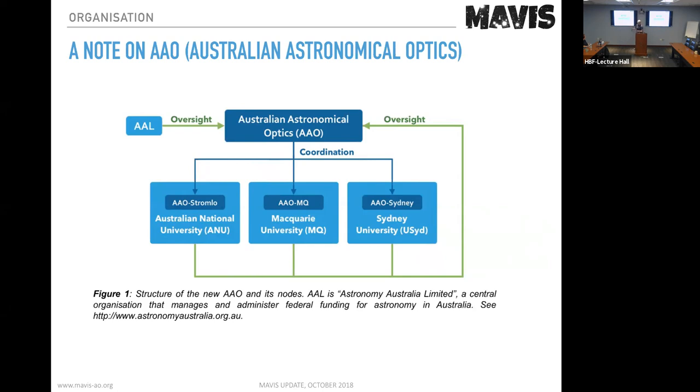Even I am getting confused. There's been so much change recently. But this AAO-MQ is what used to be AAO in Sydney. It's now under Macquarie, which is managing the ex-AAO. But AAO is now a larger, national instrumentation capability made of three nodes: AAO-MQ; AAO Stromlo, which is at the ANU, where Céline and myself work; and AAO Sydney, which is at the Observatory of Sydney. So when we refer to AAO in Australia, it is the whole thing. And AAO now stands for Australian Astronomical Optics.